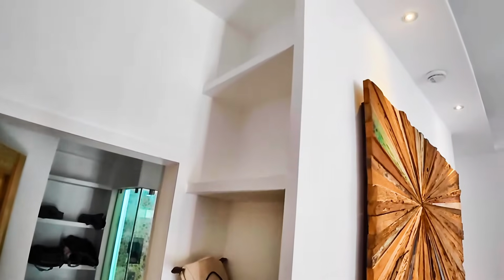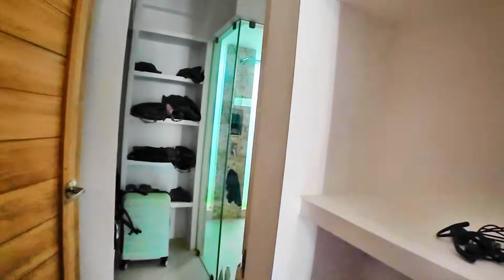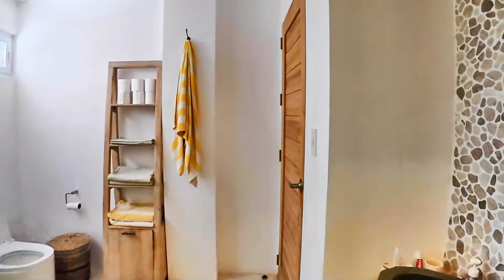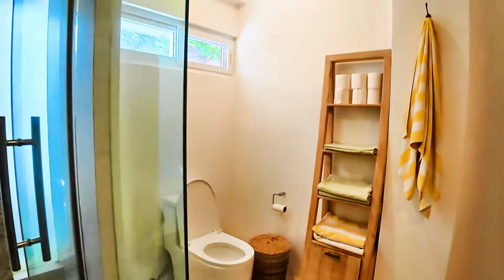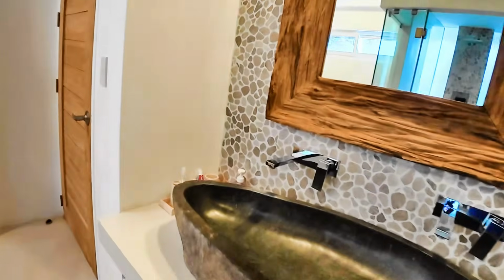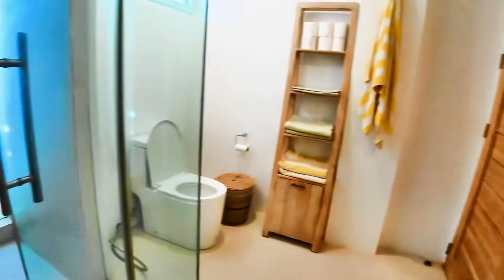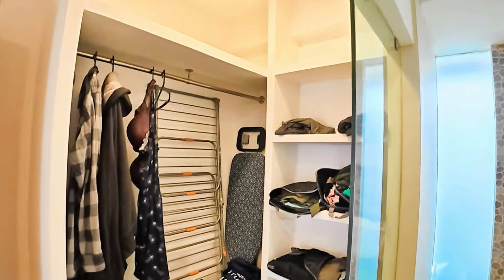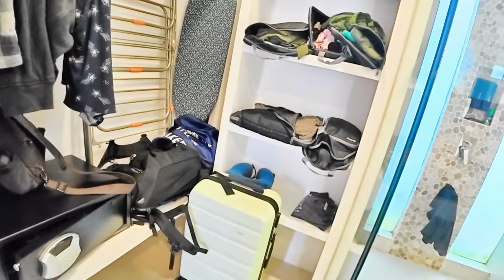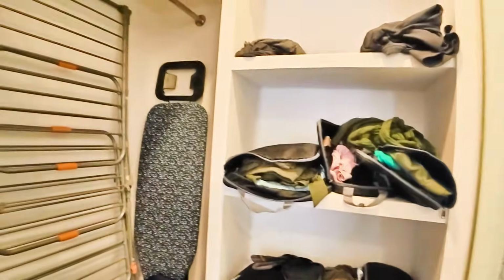But again, more built-in shelving. The other side of the bed also has that, so both partners have their own space. The bathrooms are a little dim without the lights on, so I'm turning on some lights just so you can see around a bit. But a nice, giant, big ensuite bathroom. Nice big double sink. More storage underneath. Bigger closet in here for us. Little hotel safe. Actually a pretty decent sized hotel safe for us to store our valuables in.